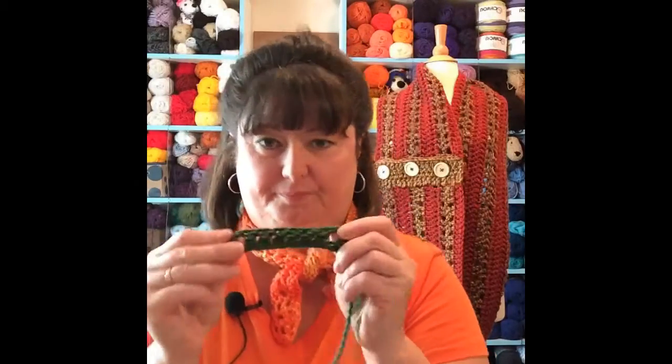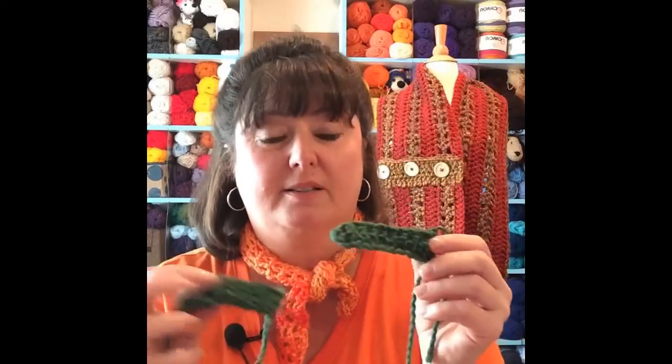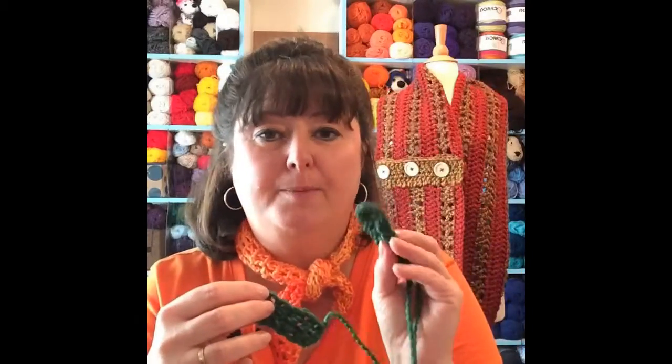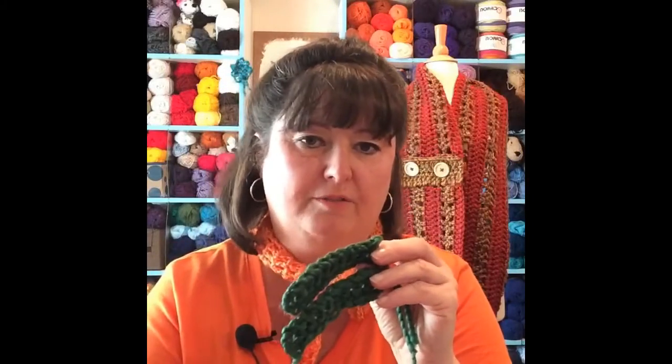So, foundation double crochet, and chaining and double crochet the traditional way. Both are totally correct. Both are totally fine. It's up to you and the project that you're working on, which one you like better. And that's why I say some people don't really want to learn or do the foundation, so they do the other way, and then they wonder why their project doesn't lay correctly. Sometimes it has to do with drape, stretch, and other things.